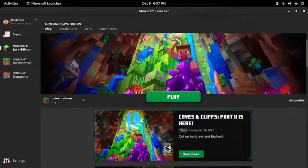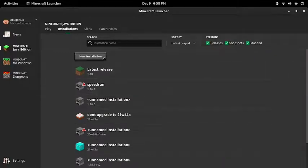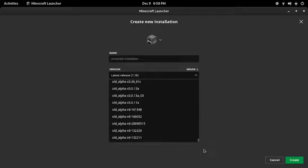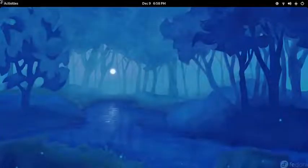You have all your articles over here. In fact, if I go to installations and click new installation, I can even get the legacy versions of it. Yeah, there you go. I can get alpha versions. Everything works. The whole feature set is here. So yeah, let's close the launcher off for now.